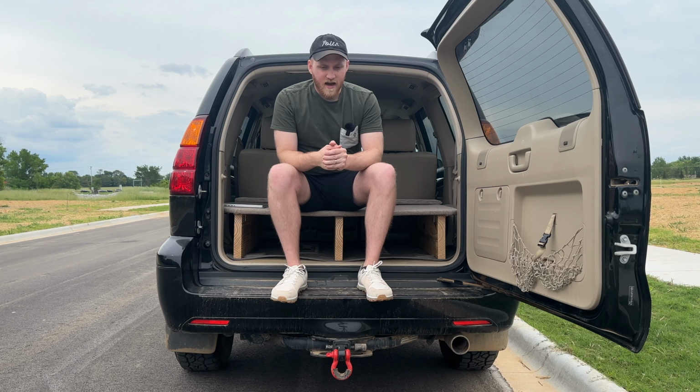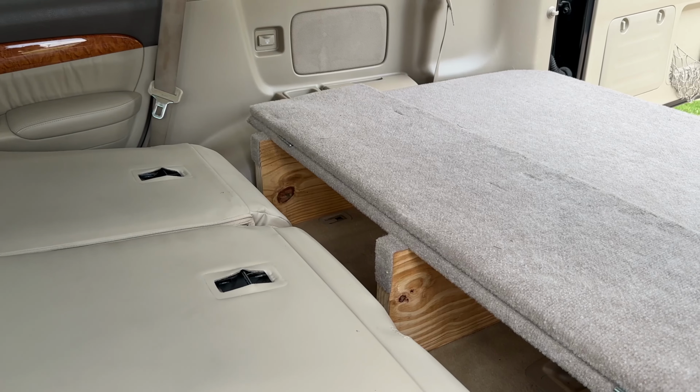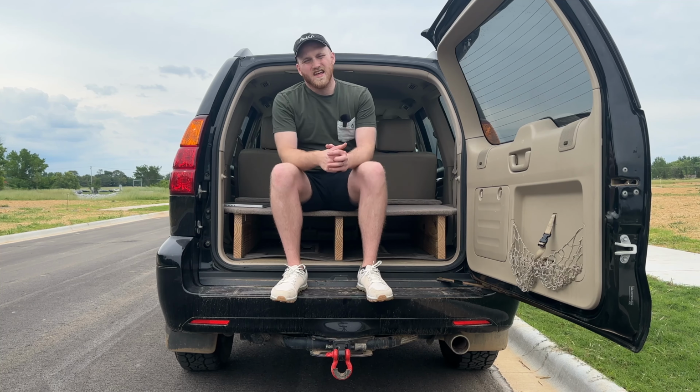And then outside of that, I just have a few maintenance and mod items I'd like to knock out. I'd like to do the sleeping platform prior to that trip this summer. Just want to make it a little bit more usable, add some drawers, maybe a fridge, make it easier to take in and out because right now this one's kind of a pain.